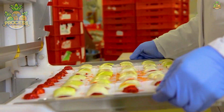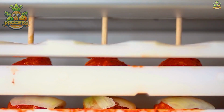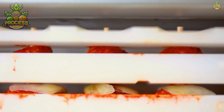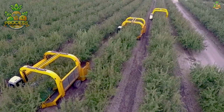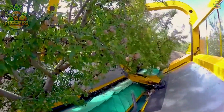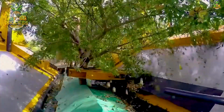Ever thought about giving fruits on skewers a whirl? It's a game changer. These marvels of agricultural technology are designed to streamline the harvesting process, making it more efficient and cost-effective.